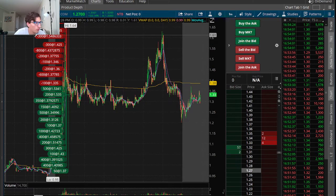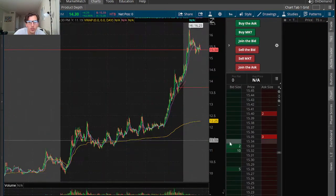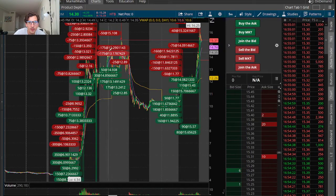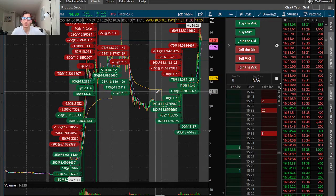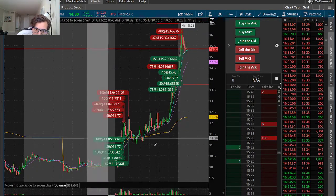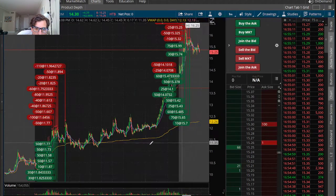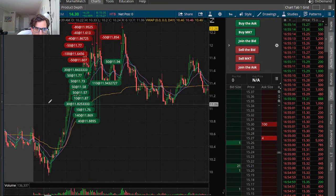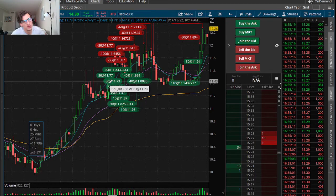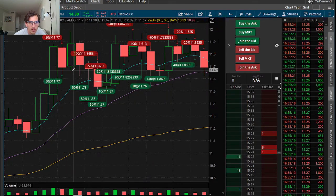Then we have VERU, which had a beautiful day today. Back to the high. Squeezed out all those short sellers. That was a beautiful move, I wish I would have focused on this more. Let's take a look at it a little closer. Here, I kind of just slept on this. I didn't trade any of this until I saw it up in here. Here I traded, it's break even.